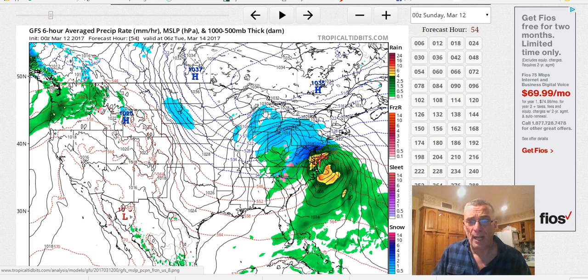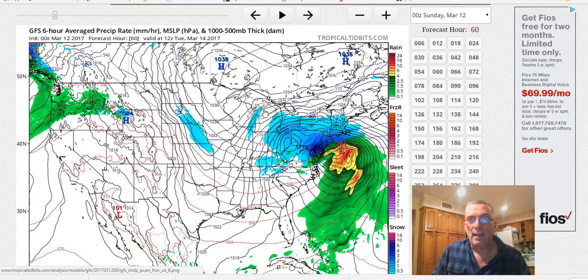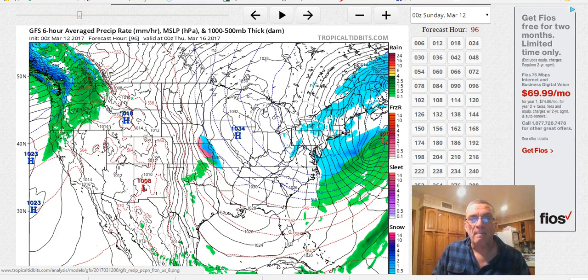Because when you understand what's actually going on in the upper atmosphere and in the lower atmosphere, you can start to find these things. You can start to see the seeds of these things days before, and you don't often need models to tell you that. You can just sort of look at the flavor of the upper air and get a sense that something is going to happen.